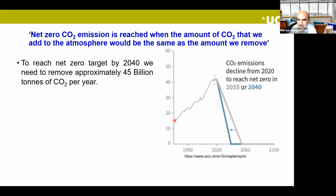And how it has increased. So by around 1970, we were emitting around 15 billion tons of CO2 per year. And as you can see, this amount of CO2 that is being released, emitted into the atmosphere has dramatically increased, and we are around 45 billion tons of CO2 being released at present into the atmosphere. To reach net zero emission by 2040, this is the path that we should be following. And by 2055, this is the other task. Now, if we aim for the 2040 target, that means that we need to remove approximately 45 billion tons of CO2 per year. It's a major challenge.